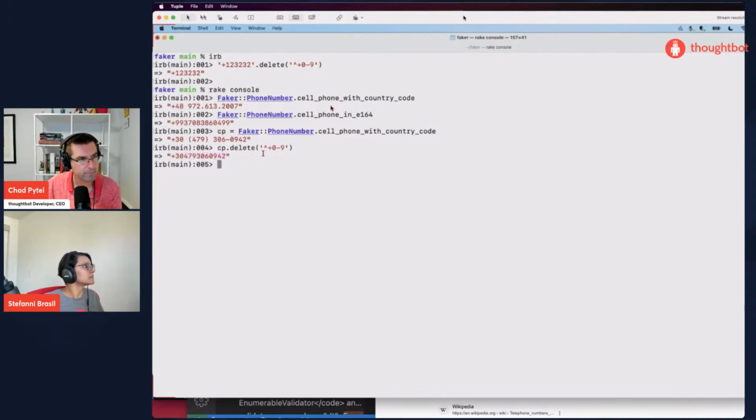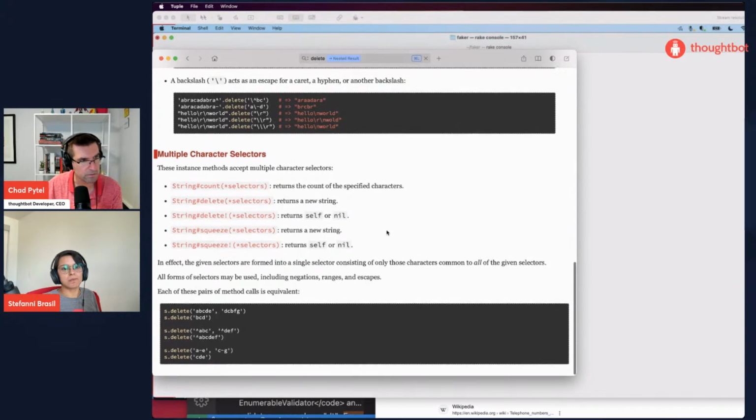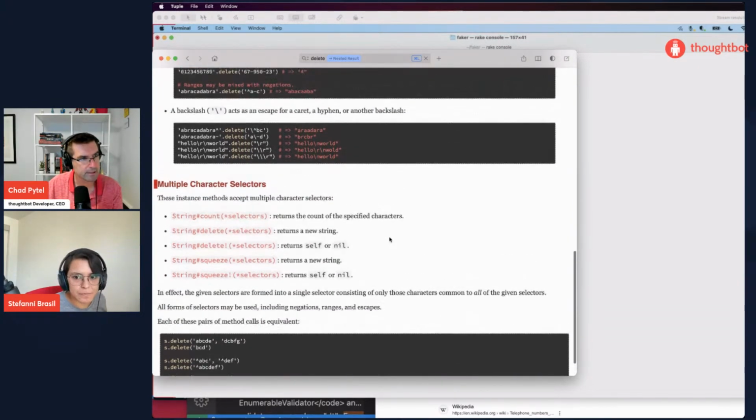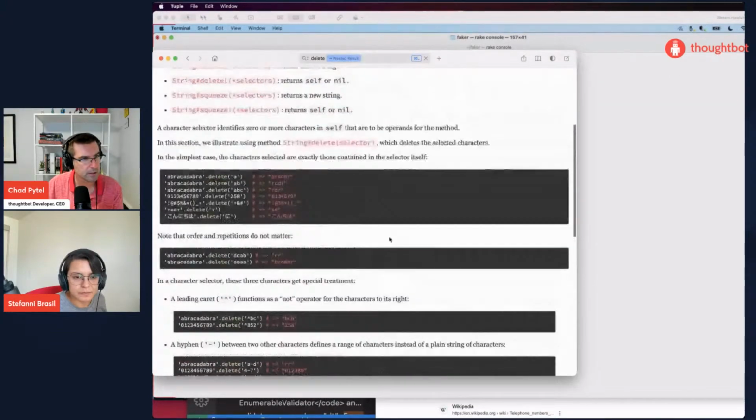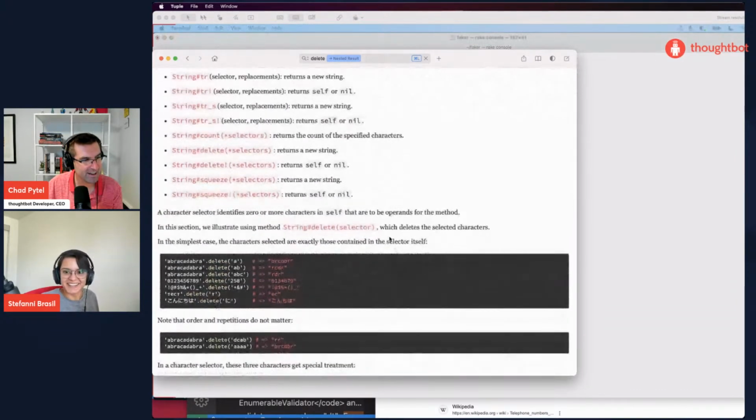I'm not familiar with that delete method on a string. It looks like, according to the documentation, it's not regular expressions. It's its own syntax. I have it up on... Sorry, I forgot that you can't see this, Stephanie. It's okay. I can read a little bit. Delete is returning it. That's what you see. Yeah, in the simplest case, the character selected.